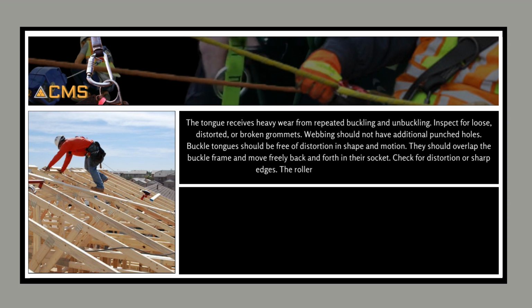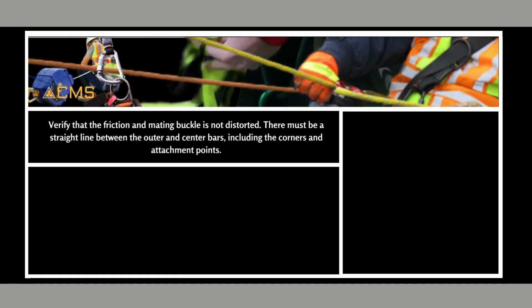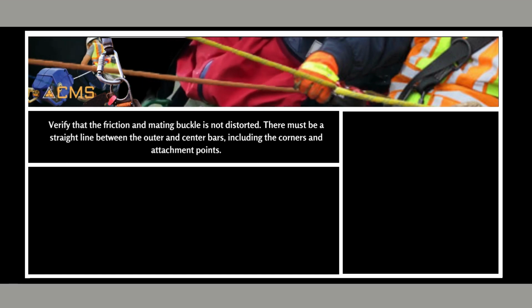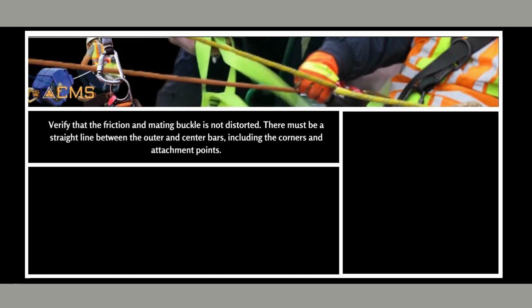Check for distortion or sharp edges. The roller should turn freely on the frame. Verify that the friction and mating buckle is not distorted. There must be a straight line between the outer and center bars, including the corners and attachment points.